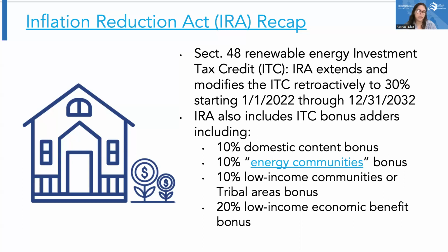And the last thing I wanted to highlight here, in addition to those bonus adders, is a really interesting opportunity that makes the ITC more accessible to nonprofit organizations or tax-exempt organizations, state and local entities, and tribes as well. There's something called direct pay, which creates the opportunity to receive a payment for the full value of the tax credits. Again, this was something that wasn't previously allowed. There was no pathway to claim the full value of the tax credit. So we're really excited to see how this direct pay option can help to benefit our nonprofit partners, or, if folks aren't choosing to do direct pay, how this also contributes to reduced out-of-pocket costs for solar at large.